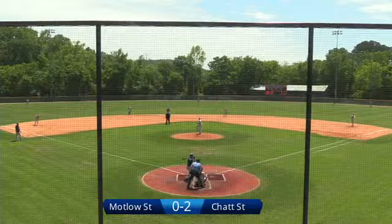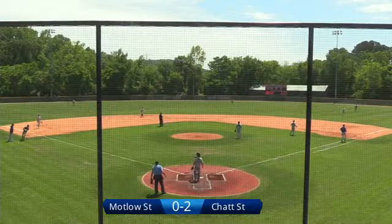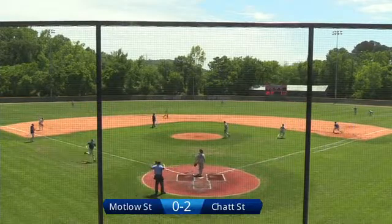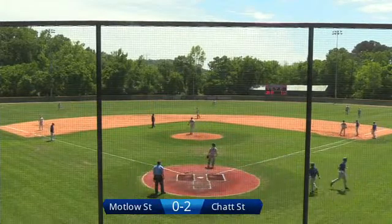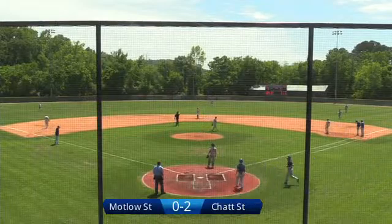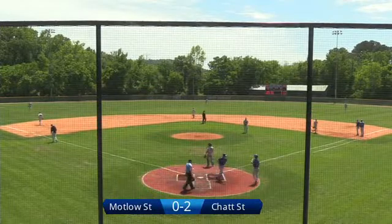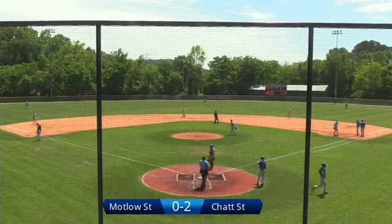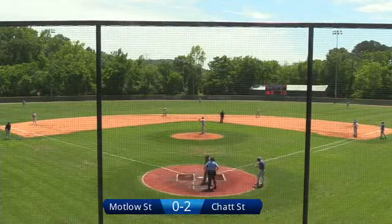The pitch is swung on and hit to right field. Second baseman is there for the grab, and he misses it, and the Chat State Tigers will score a run as Luke Sweeney, with great base running, is able to score from second base and help the Chat State Tigers score another run. Unfortunate error for the Motlow Bucks, but it helps the Chat State Tigers score another run.